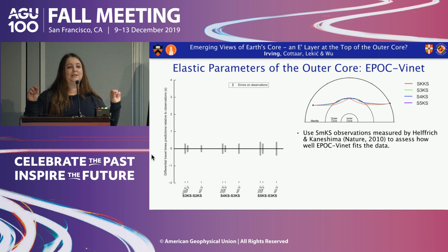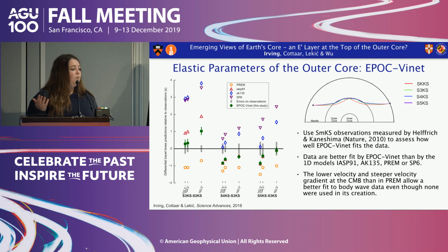If we look at what models actually predict, we find that our new model, Epoch Vinet, predicts the body wave data better than PREM. It predicts the body wave data better than IASP-91 or AK-135. If you're not a seismologist, these are popular, commonly used models. And we're really happy that our model does a good job, even though we use no data of this kind to make it.